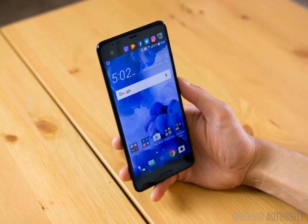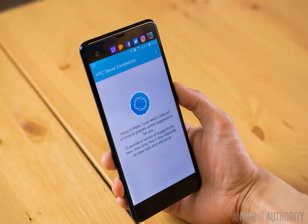Display: there are quite a few positives about the HTC U Ultra, and the display is definitely one of them. The device comes with a 5.7-inch Super LCD 5 display with a Quad HD resolution which looks absolutely amazing. It is a very sharp and vibrant display with a lot of contrast, and the brightness is good enough to allow for comfortable outdoor viewing.